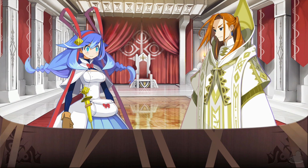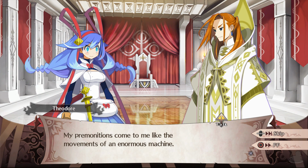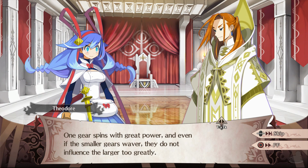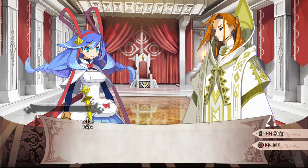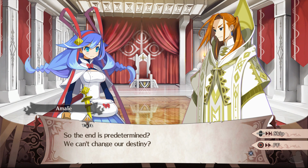Really? My premonitions come to me like the movements of an enormous machine. One gear spins with great power, and even if the smaller gears waver, they do not influence the larger too greatly. Night will come, even if we do not sleep. The ground will shake, even if we pray it does not. A volcano will erupt, despite magic and curses. So the end is predetermined? We can't change our destiny?